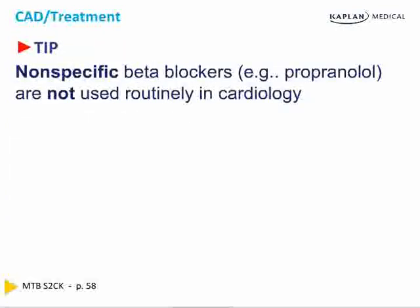Cardiologists don't use non-specific beta blockers for chest pain. Propranolol is used for panic attack, essential tremor, migraine prophylaxis, thyroid storm. But in cardiology, we use metoprolol, which is a beta-1 specific drug.